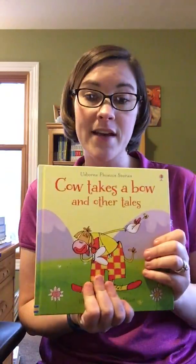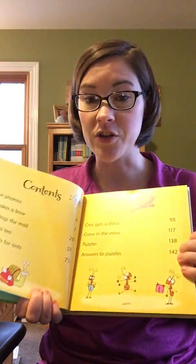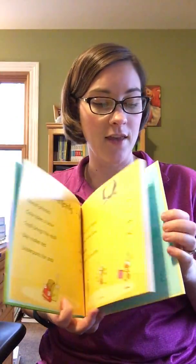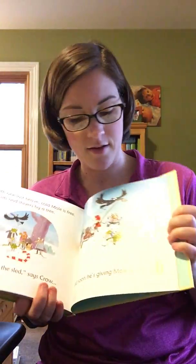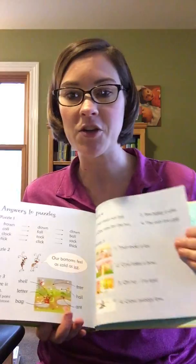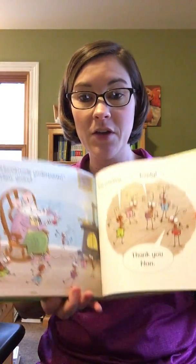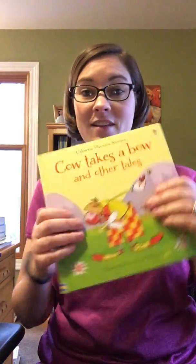Then there's Cow Takes a Bow and Other Tales. In Cow Takes a Bow and Other Tales, there are 6 additional phonics readers. And at the end, there's also some comprehension and puzzles for each of the stories, so that you can really make sure that your kids are understanding the phonics stories that you've been reading with them. So 6 more phonics readers in this one that don't overlap with Ted and Friends.